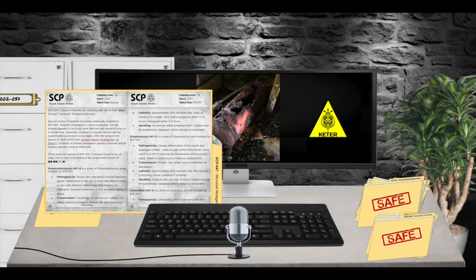Propionibacterium 047-A is a strain of Propionibacterium acnes mutated by SCP-047. Pathogenicity: severe skin colonization around sebaceous glands, modification of skin pH to levels that become toxic to the cells, massive inflammation and immune cell infiltration, eventually breakdown of skin structure leading to sepsis.